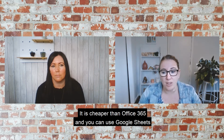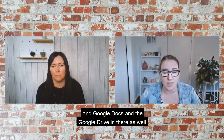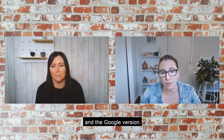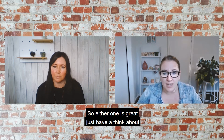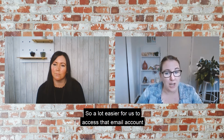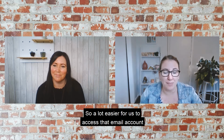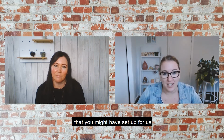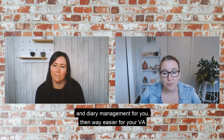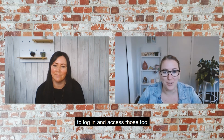It is cheaper than Office 365, and you can use Google Sheets and Google Docs and the Google Drive in there as well. So yeah, it's just the Microsoft version and the Google version. So either one is great. Just have a think about whether you need the Microsoft Office suite. Yeah, so a lot easier for us to access the email account that you might have set up for us, or if you're wanting someone to do inbox and diary management for you, then way easier for your VA to log in and access those too.